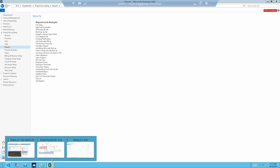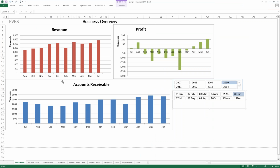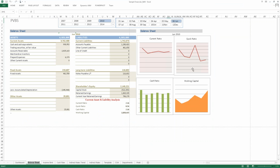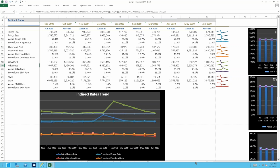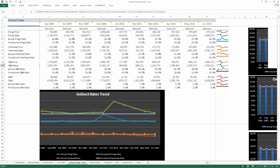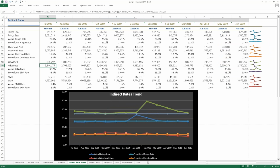We also have a set of financial views. So whether it's the business overview with a trend of revenue, profit, and AR, a balance sheet with my key metrics over the right, income statement, cash flow, and different indirect rate views. So these views are ones that can be made available, whether it's to the executive team, operations, oftentimes people that want to have a more graphical view of the business.